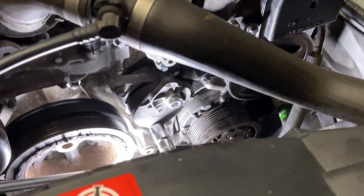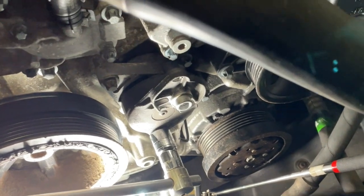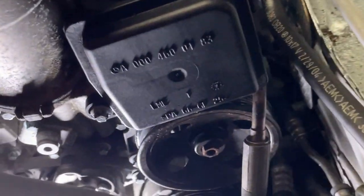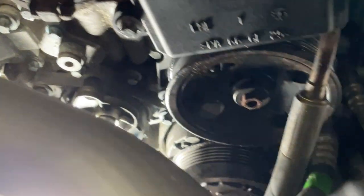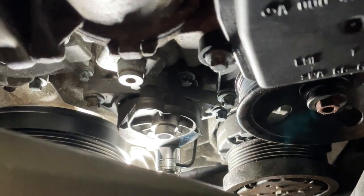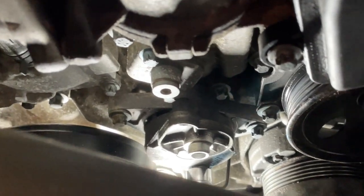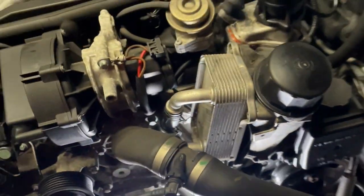Okay, definitely need two hands for that. You can see there, tensioner pulley has been held with a little black Allen key, so I can see the bolt down there. Okay, so take those two bolts out and we're good. And I took the pulley off just so I could show you that bolt there with the Allen key in it and that bolt there. Okay, let's get them off.